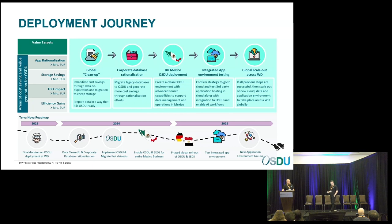So I think this is the last slide from myself, and this is now really the final pieces that we are putting together for the deployment strategy. I think we have the all clear to go for Mexico, but this is now looking at it in a broader context. So the first thing that's being triggered is, how do we prepare our data for the OSDU? There is now a global cleanup being triggered to deduplicate data, but probably most importantly, we want to shift most of our data into cheap archive storage, because we have something like 70% on high performance machines and the vast majority of that has not been used in a year. So we have major costs that we want to mitigate here.